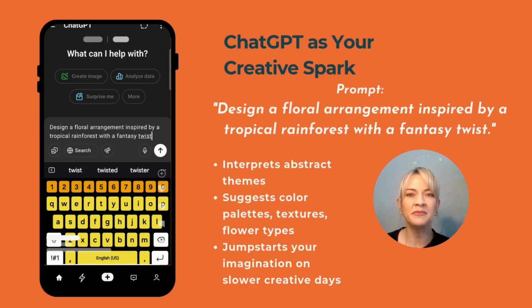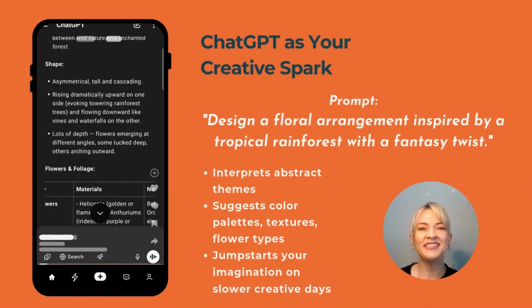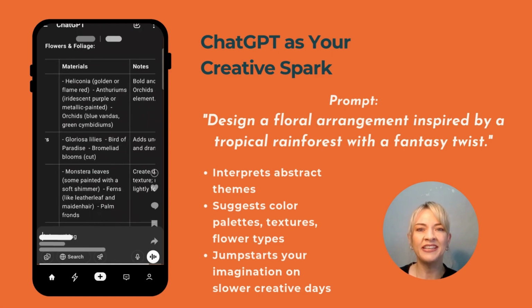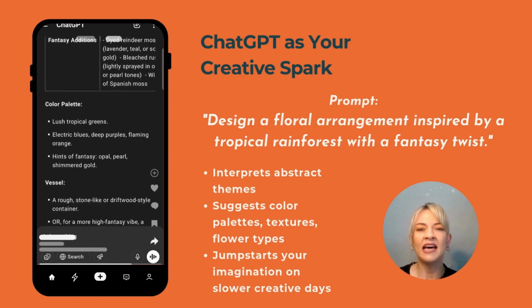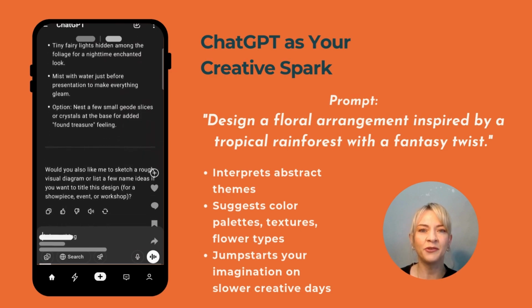Imagine putting a simple prompt into ChatGPT, like design a floral arrangement inspired by the tropical rainforest with a fantasy twist, and it will interpret that abstract theme and help you visualize something that you may not have been able to on your own. As you can see from that one simple prompt, ChatGPT has interpreted an abstract idea and it has generated color palettes, textures, line, style, even specific flowers that you can use in that floral design.